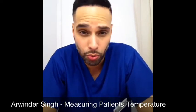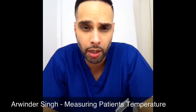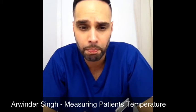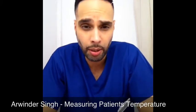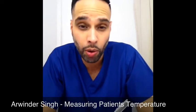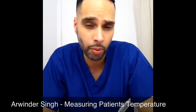I looked at the national guidelines set by NICE and also the AAGBI, and I pretty much carried out an audit to see if these temperatures were taken in the anaesthetic room, and if they weren't, the reasons why, and obviously the implications involved for someone undergoing surgery.